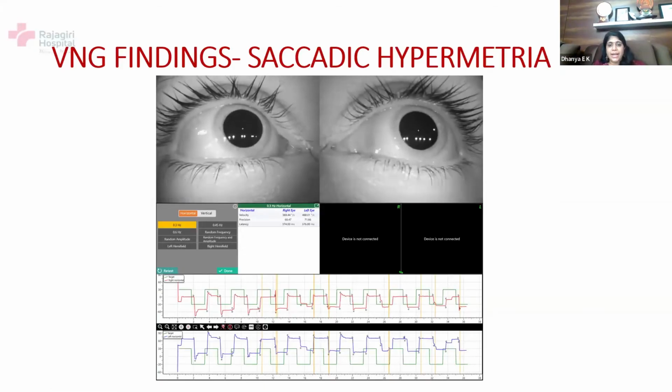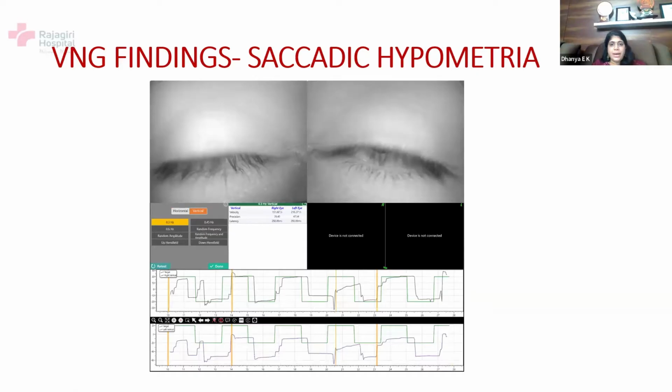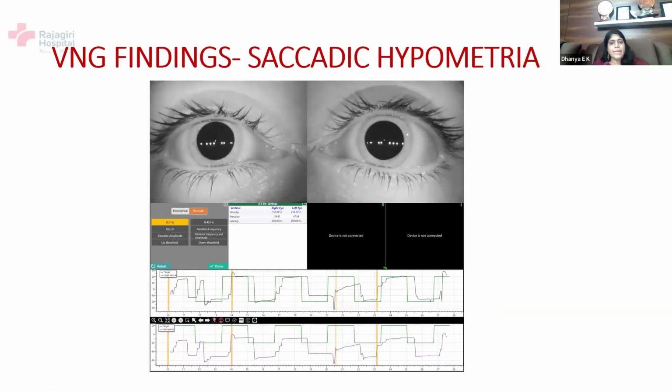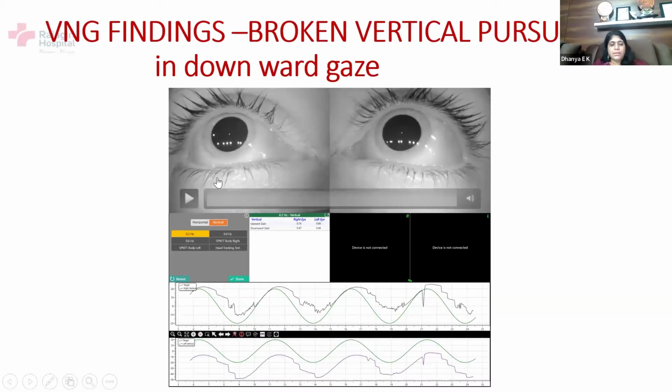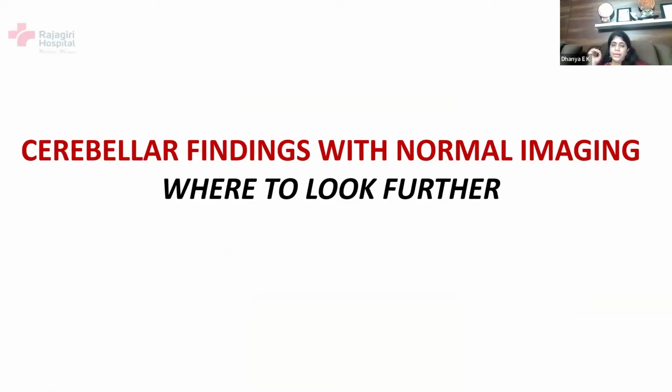She had saccadic hypermetria in horizontal saccades, and saccadic hypometria in vertical saccades. There was some broken smooth pursuit in downward gaze. And on head shake, minimal downbeats were seen. So this was her gait. And here also, cerebellar findings with normal imaging.